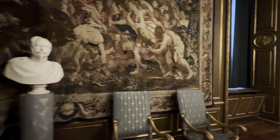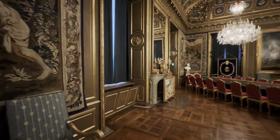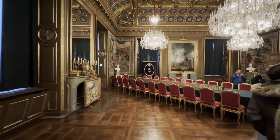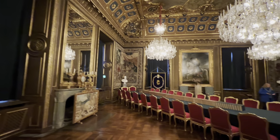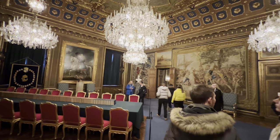Now we come to another hall where you can see a great work of art, a great combination of colors, the interior designing, the paintings on the walls, the chandeliers. Everything is unique, as you can see around.